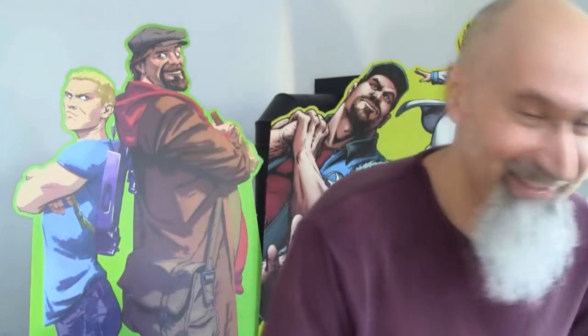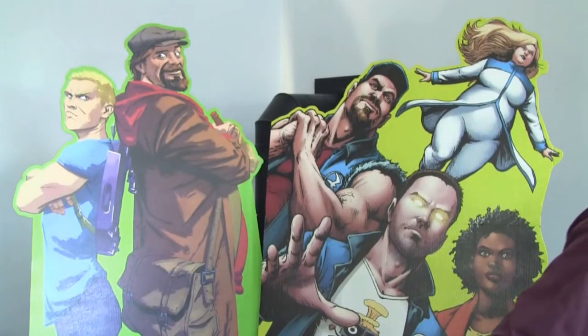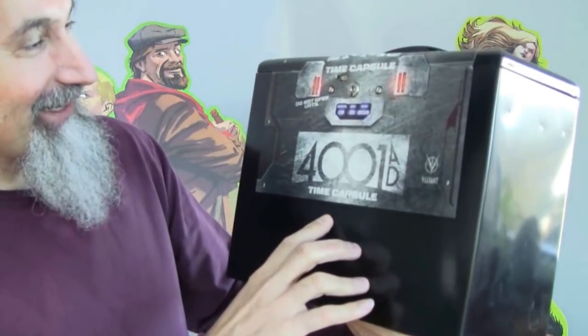One other thing they gave me. Super fun. And the other thing they gave me is something that Valiant was sending out with the 4001 AD crossover event that they had, right? So let me show you this. Those of you that are following Valiant, you know what that is, right? They gave me their 4001 promo time capsule, right?